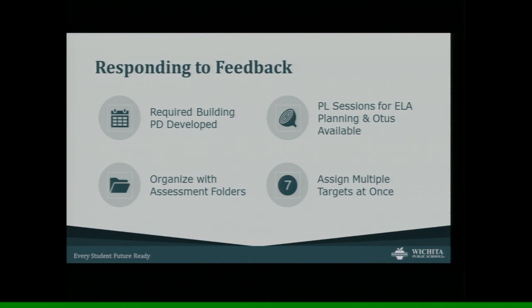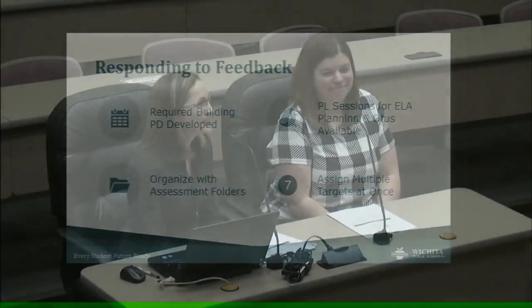One of the other things that we struggled with at the beginning of the year with OTIS was the folders. Well, not having the folders. So when teachers went into their OTIS environment, their OTIS platform, they would see a long list of assessments, and they weren't able to organize them. And so in January, they fixed that, and so now we can organize those.